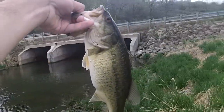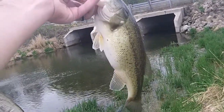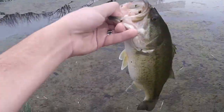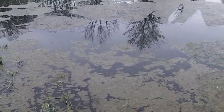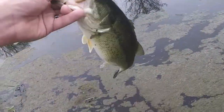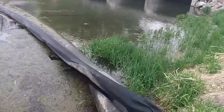Sun's in a bad spot there, but look at that fat bass, guys. What a tub. He could be pushing 2 pounds with that belly. He's pretty fat looking. Where could I let him go? There's so much muck around here. I'm gonna have to give him a toss so he makes it out of this muck. There he goes. And he came off this bridge over here.